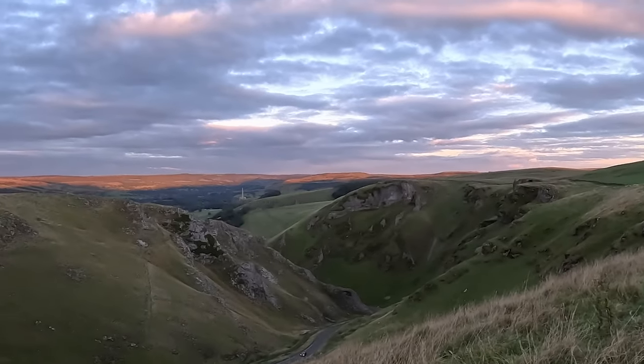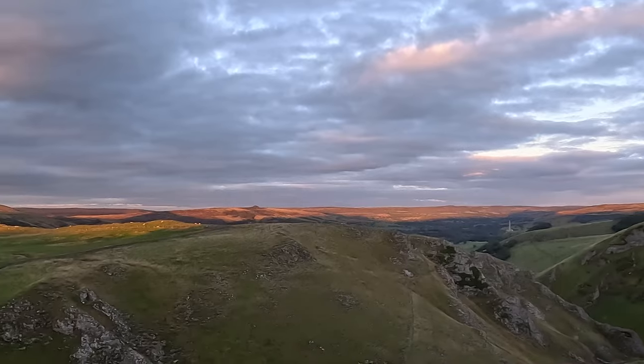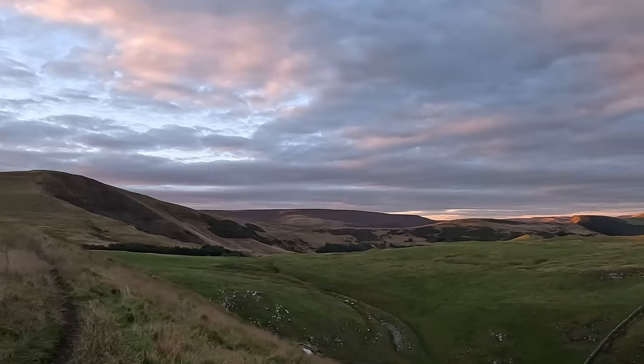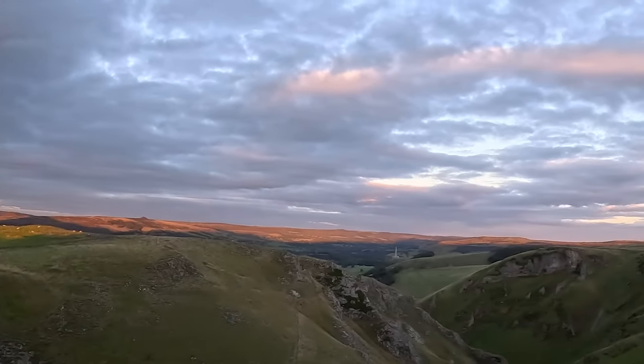Look at that. It's just the shadow of the land here. And then the sunlight still catching the edges. Absolutely stunning. That's what you come out for. Last hour of the day, first hour of the day.